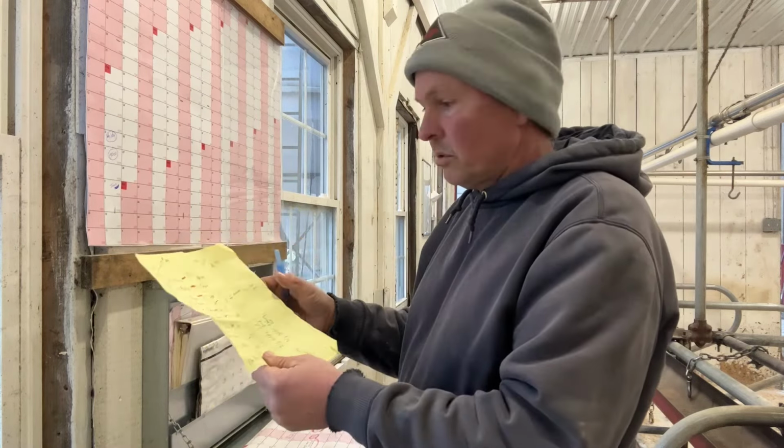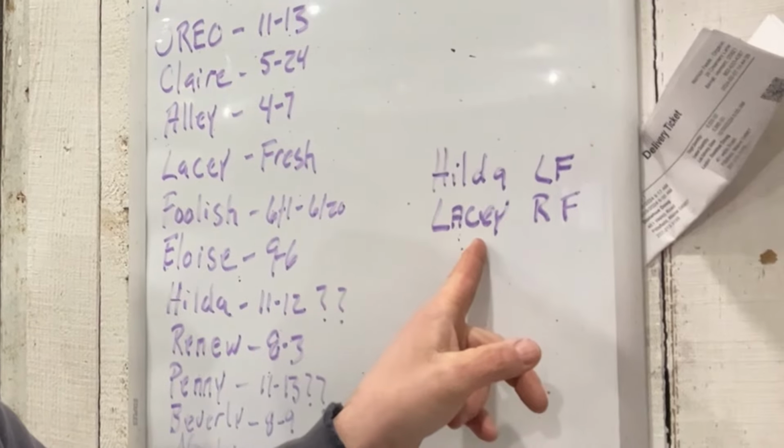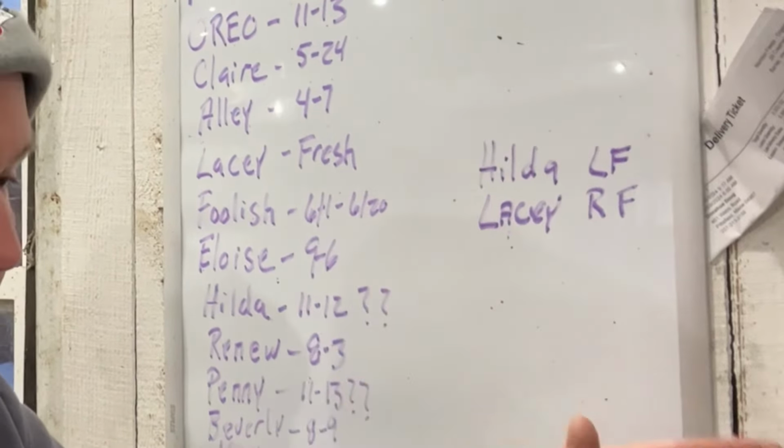All right, so there you have it. Our whiteboard is up to date. We have all the cows that are milking at the moment listed on there with their dates. We have our dry cow, our one and only dry cow listed. She's due March 27th, so a little over 6 weeks, something like that. And then we have our 2 problem cows. We have Hilda, her left front quarter. We dried it off quite a while ago, so she's been a 3-titter for a while. And then we have Lacey that you saw in the last video. It's her right front quarter, has issues there, so we stopped milking that. So anybody can look at the problem ones immediately: who's milking, who not to milk, and what to milk.